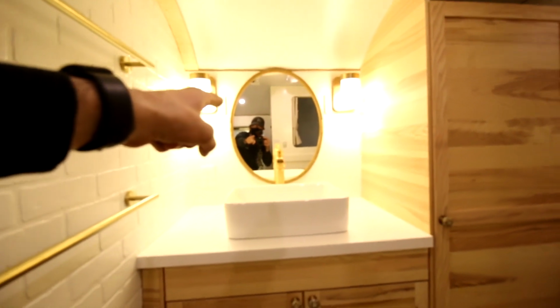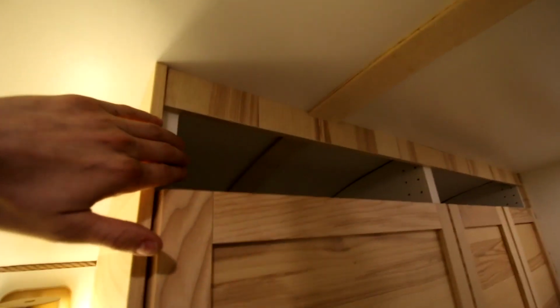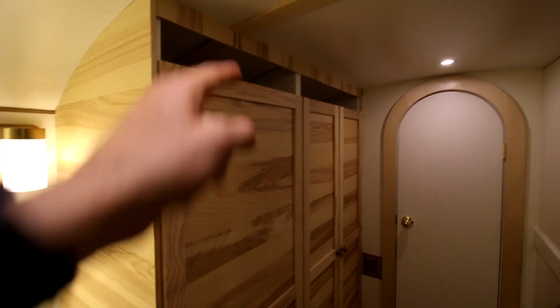Okay, we've got another mirror. Towel racks. Vanity knobs are all on. Again, just waiting on a couple fills. We've got a full vessel sink, full vanity area, huge wardrobes for storage, and we've got bunks. The bunks are done. 100% done. On each bunk, we've got USB plus a light. Because what kid doesn't read when they camp?